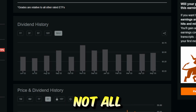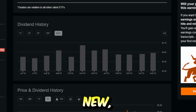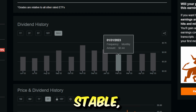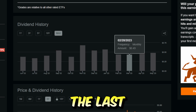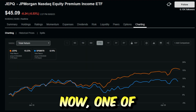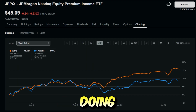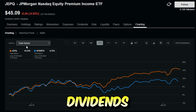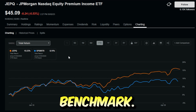And although there's not all that much dividend history as of this time because JEPQ is relatively new, the dividend payouts have been relatively stable, paying somewhere around 45 to 50 cents if you were to average out the last 10 or so payments. Now, one of my favorite ways to really assess how a stock or ETF is actually doing is to chart it out with a total return metric, which means dividends and price included, and stick it next to the S&P 500 as a benchmark.